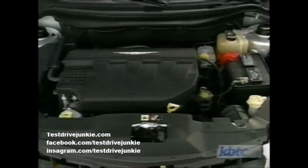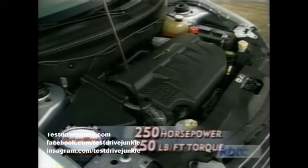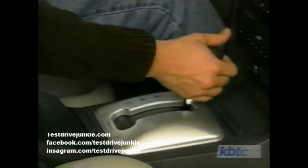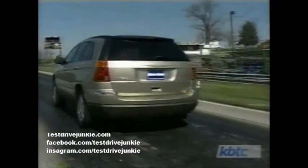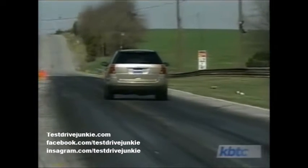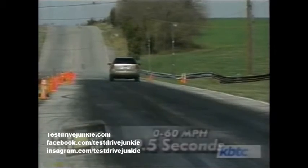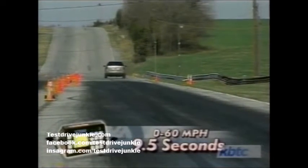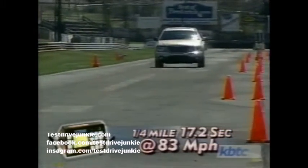The 4,700-pound Pacifica is motivated by the 3.5-liter single overhead cam V6 borrowed from the Chrysler 300M. Output is a reasonable 250 horsepower and 250 pound-feet of torque. It's linked to a four-speed automatic transmission with AutoStick manual shift mode and feeds either to the front wheels with traction control or to an all-wheel drive system that sends power to the rear wheels only when needed. With all-wheel drive and AutoStick engaged, the big Pacifica hits 60 in a respectable 9.5 seconds and finishes the quarter mile in 17.2 seconds at 83 miles per hour.